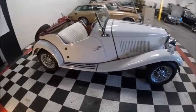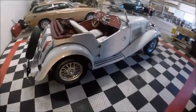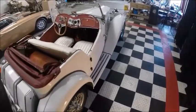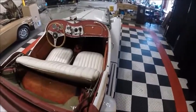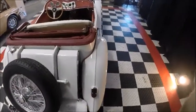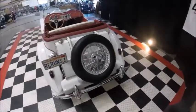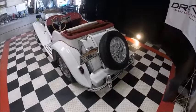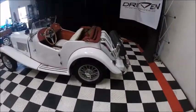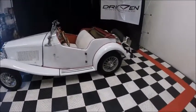Well, the owner of this car wanted all the classic aspects of a TD. They wanted all the look and feel that you get from an old British car, but they wanted to be able to drive it on the highway. They wanted to be able to enjoy it. They wanted to be able to take it in traffic if need be, and not worry about it overheating. They wanted something that you could get in the fast lane on the freeway or pass somebody. And you simply can't do that with a normal MG TD.